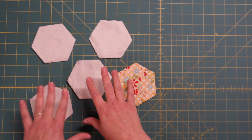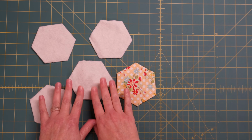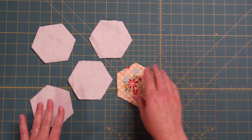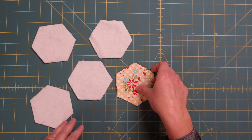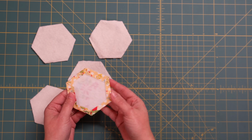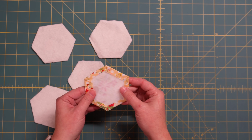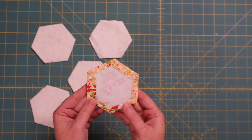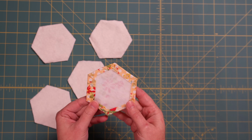So I honestly program these hexagons into my Cricut and use the Cricut to cut out the hexagons, but you could also just use a template or something like that to cut them out. And then I just use them to hold the form of my hexagons and use glue to baste them. And that is what I use in place of the cardboard or cardstock for English paper piecing.